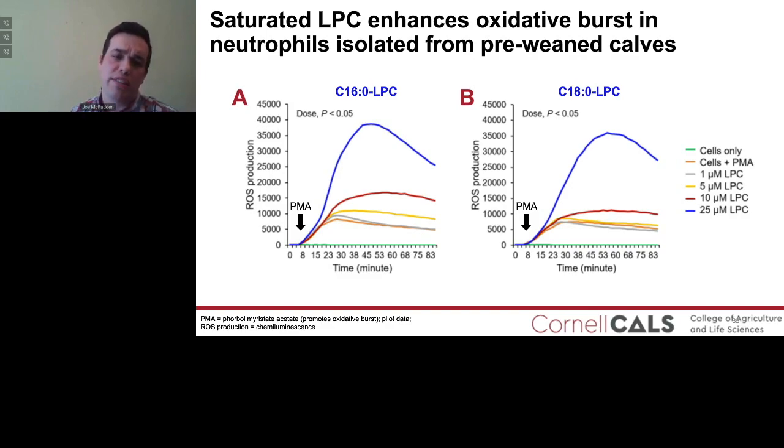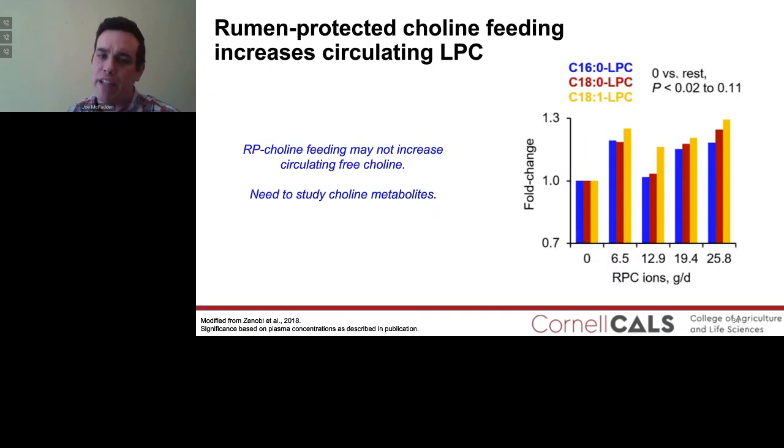And what we observed is that saturated lysophosphatidylcholine was able to enhance the oxidative burst of these bovine neutrophils. So we gave PMA. PMA is phorbol myristate acetate, and what it does is it activates the neutrophils, promotes the oxidative burst, but the presence of the lysophosphatidylcholines amplified this response at increasing doses. Well, just to remind you, rumen-protected choline feeding is able to increase lysophosphatidylcholine supply.